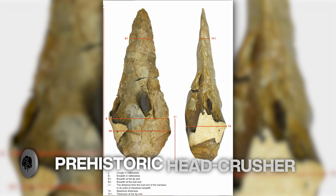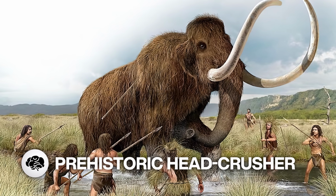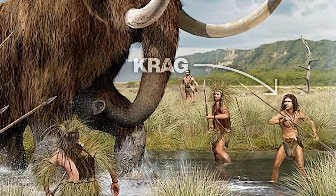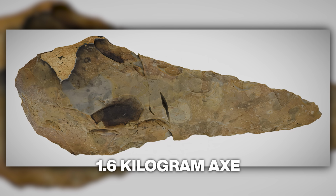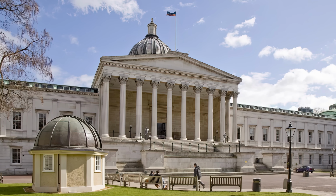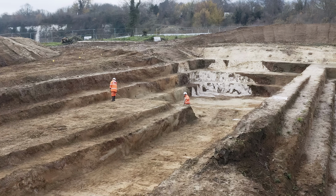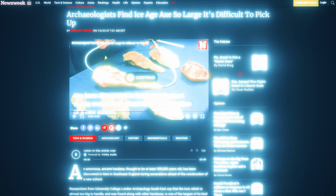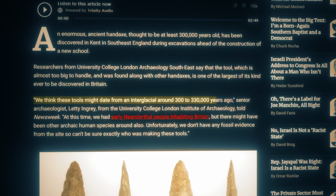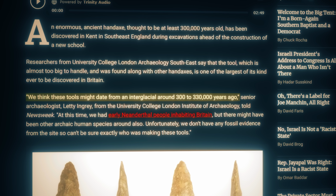Buddy. This axe is ridiculously old. Imagine fighting over the last woolly mammoth rib with some Neanderthal named Crag, and he whips out a 30 centimeter, 1.6 kilogram axe. An excavation from University College London Archaeology Southeast in Kent, England, unearthed 800 stone artifacts, including a massive flint axe over 300,000 years old, right in the transition between the lower and middle Paleolithic eras.